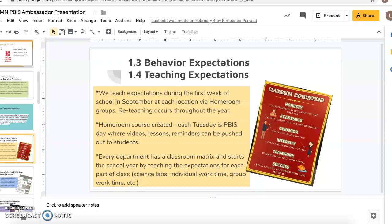It's our classroom expectations, and you can see the big words: honesty, academics, behavior, integrity, teamwork, and success. Those are what our acronym for habits. Those are the words that make up our habits. And then below each of those is just our classroom expectations.